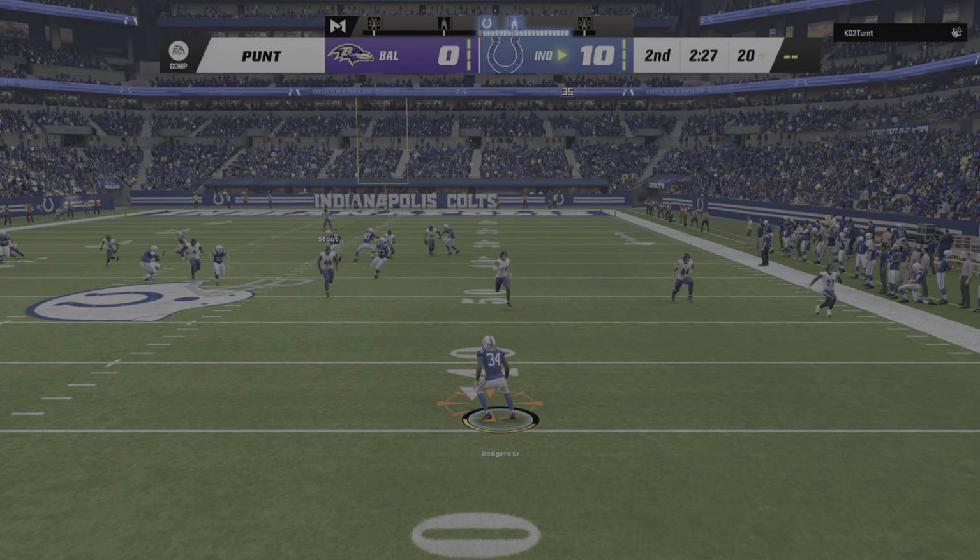Jackson here, he's going to look to throw. And he'll get in for the 2 points, and in so doing, cut the deficit to 2 points.